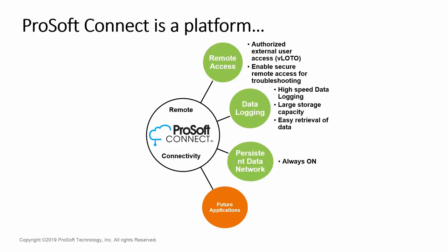The analogy I like to use is to think about ProSoft Connect as your phone. That's the foundation, the base. You go and get your phone, but then to really make it operational, you go and get your apps from the App Store, whether it's Netflix or Spotify or any of those applications. Connect is that platform that we use for all of our remote connectivity solutions, and we've got multiple applications that run on it. Today, we've got remote access.